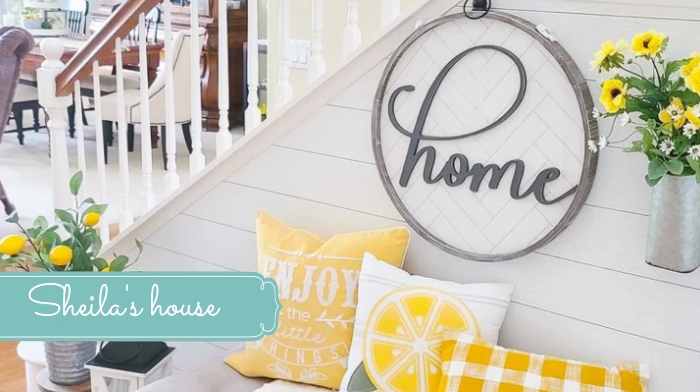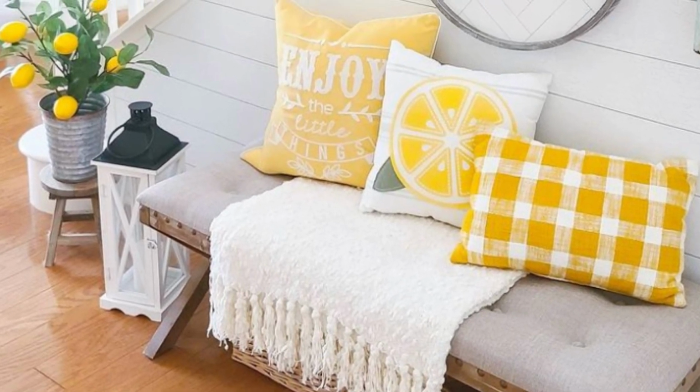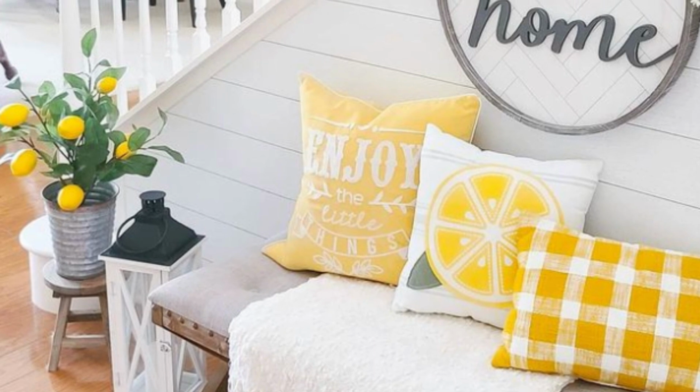Bright with white. These summer decoration ideas on a blank canvas are a hit in any decoration style.